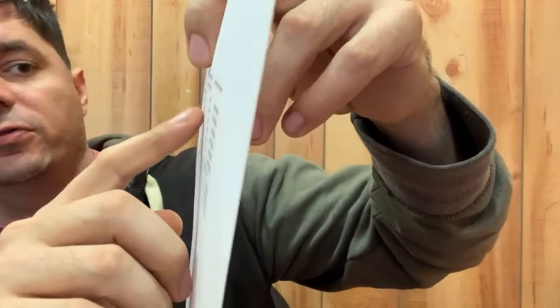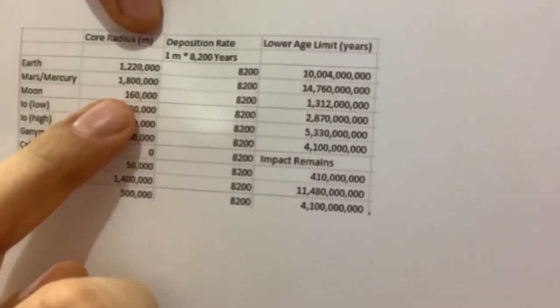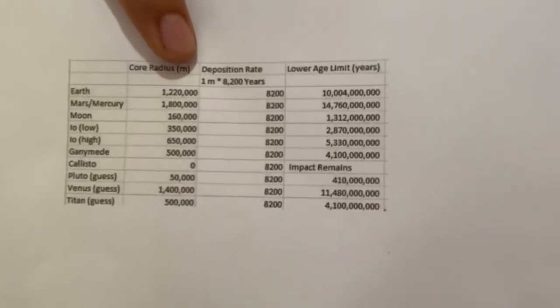For Mars and Mercury, their inner core is a bit larger than the Earth, at around 1.8 million meters. And that sets it at about 14.7 billion years lower age limit. So that being said, Mars and Mercury are most definitely older than the Earth by at least 4.5 billion years. So they are older than the age of the solar system itself. And that's a lower age limit, meaning they're probably vastly older. We're just talking about the core here.